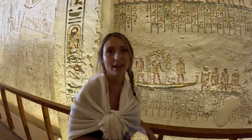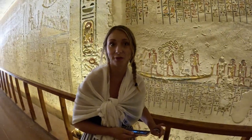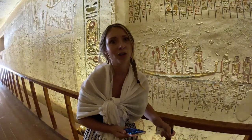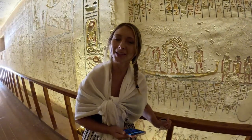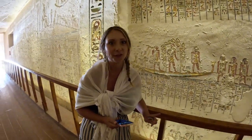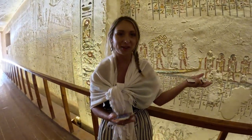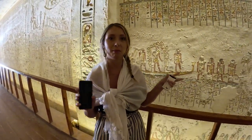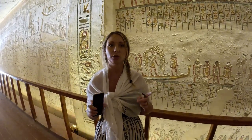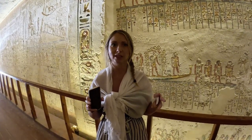So right now we are in the King Ramses the Sixth tomb. It was actually originally for King Ramses the Fifth, I guess. But his uncle took over his tomb and took it as his own and finished it out. Bad uncle. It's unclear if the original King, the Fifth, if his body was ever actually here. Very interesting, but it is one of the bigger tombs here and it is very decorated. It really shows a big difference from King Tut's tomb, which was very sparsely decorated, like the hallways.